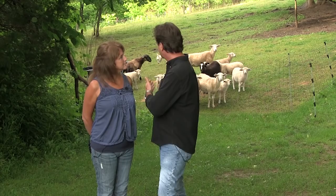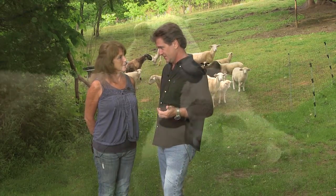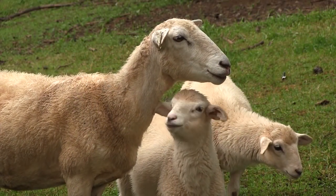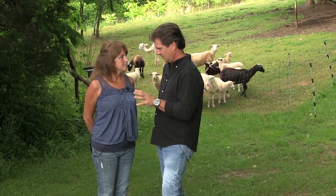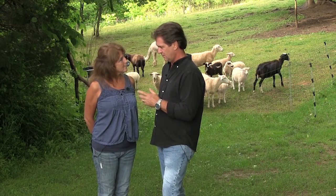We're going to obviously separate the ram very shortly because we don't want more babies in the winter. We don't want winter babies. That's right. So June is the time to pull him out. Right. And we can have him up in November probably, because we've got five months for babies, right? It's about a five month process.